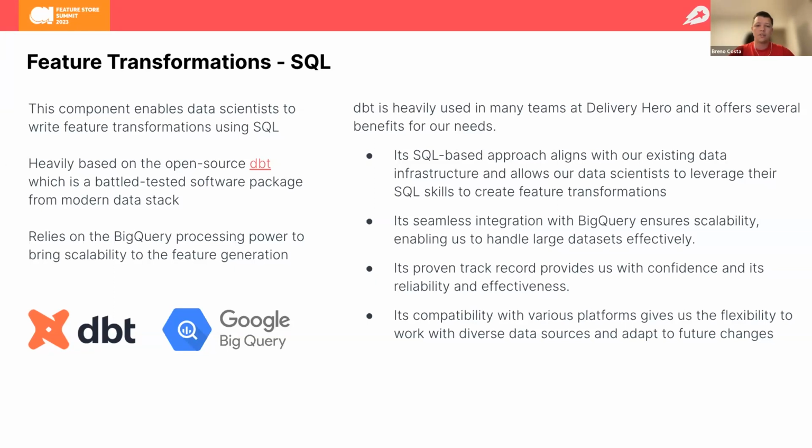Let's say dbt is a tool that makes it easier to manage your pipelines and your SQL scripts. For example, if you have a complex transformation pipeline, you can decompose your pipeline into different steps, and dbt provides some functionalities for that. It has good usability. It's flexible for different data sources, and it has a seamless integration with BigQuery.